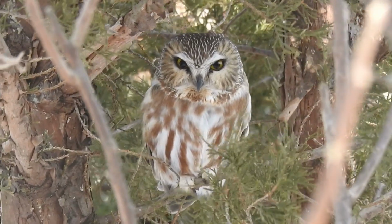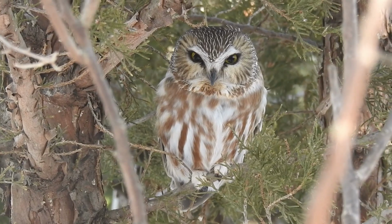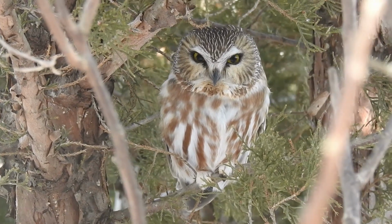Ultimately, owls are a diverse group of birds with a variety of different sleeping preferences. Now that you know more about how owls sleep, you'll have a better chance of finding these elusive birds during the day.